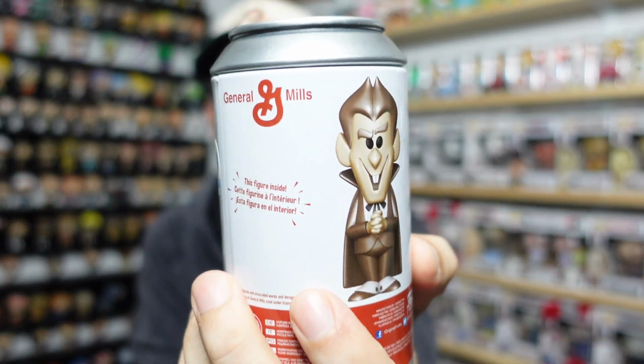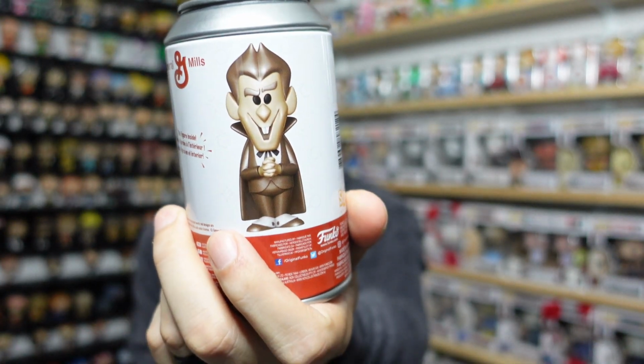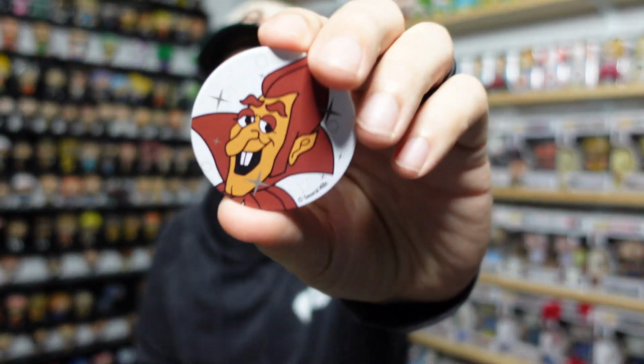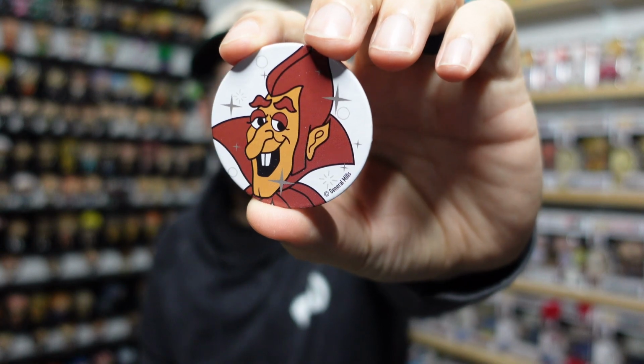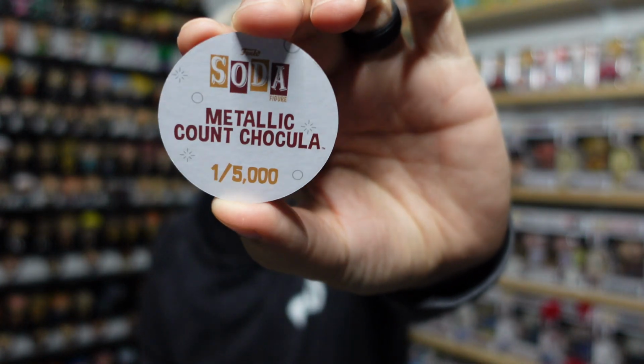So I'll start off with the Count Chocula. This is awesome. So General Mills, of course, the cereal ad icon there. Count Chocula. Like I said, I do have the common one of these. I bought it off of a friend who had it up for sale on his website. So actually, it doesn't matter if you see the pog or not. Like I said, there's not any chase. So there is the pog of it, and it does say metallic Count Chocula, 1 of 5,000.